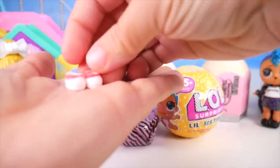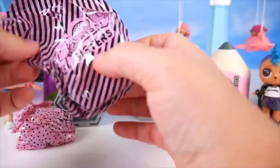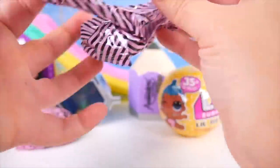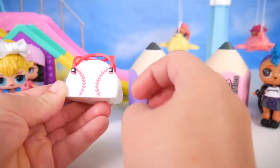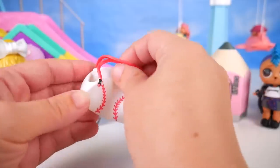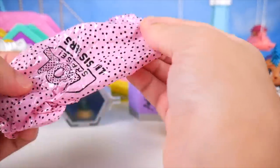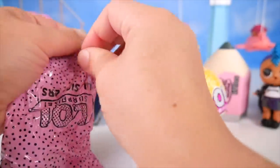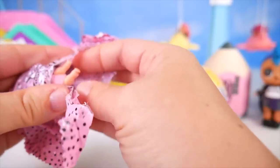A little pair of sneakers. So we've got some white sneakers with a little red trim around them. And this one, what do we have? Ooh, a bag. This looks like a baseball bag. It has that shape and the stitching, these red handles. Okay, here we go. Big reveal. Who do we see? Little feet.